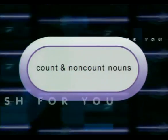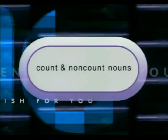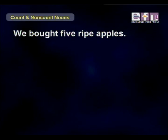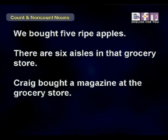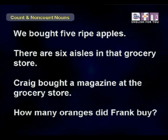Count and non-count nouns. Well, now let's review count and non-count nouns, and then we'll look at how to change non-count nouns into count nouns. Let's start with count nouns. Please have a look at these sentences. We bought 5 ripe apples. There are 6 aisles in that grocery store. Craig bought a magazine at the grocery store. How many oranges did Frank buy?